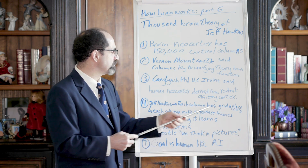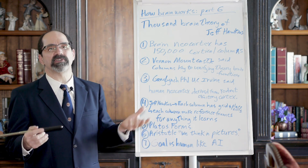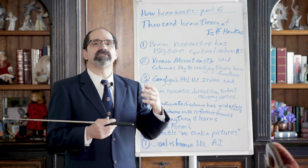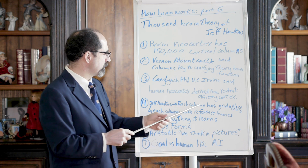All right, Jeff Hawkins noted in his research that individual cortical columns have grid and place cells. It was previously thought that grid, place, and head orientation cells, as we spoke about in the previous lecture, were primarily related to the hippocampus for navigation. But now what Jeff Hawkins is saying is, no.